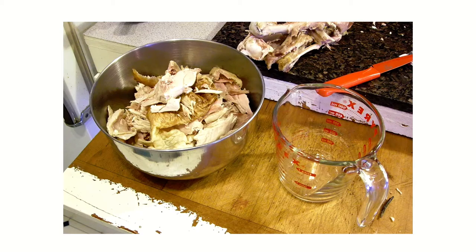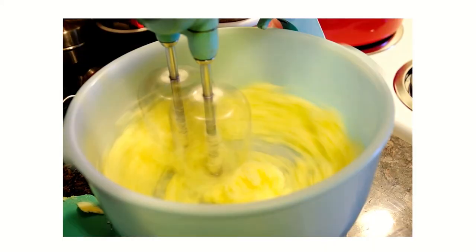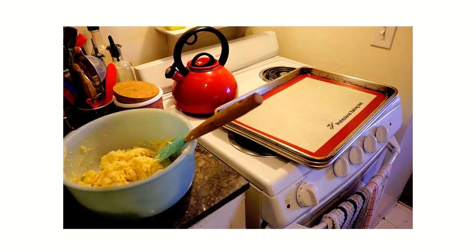And here we are with the chicken, and here is a close-up of me cutting up the chicken. And there I am mixing the batter for the cookies. As you can see it better, that's a better look at the image of the stove. It's just a basic Hotpoint.